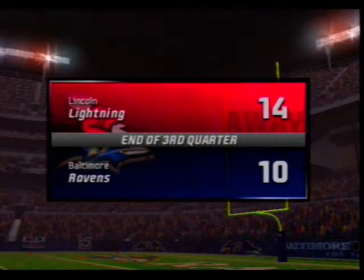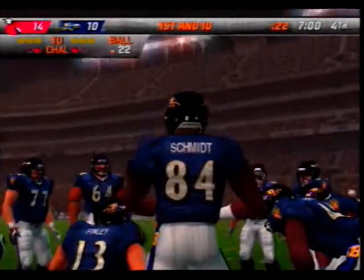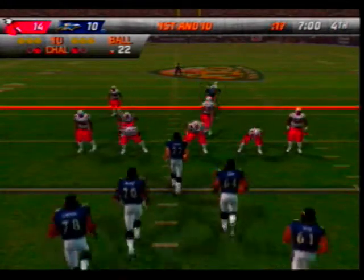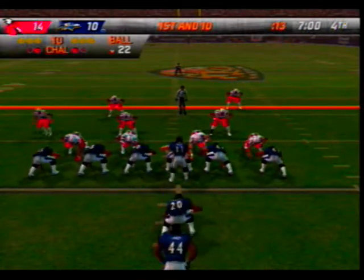So at the end of the third quarter, score is 14-10. The Ravens have the ball to start this fourth quarter and can move into the lead with a touchdown. Ball on their own 22-yard line.